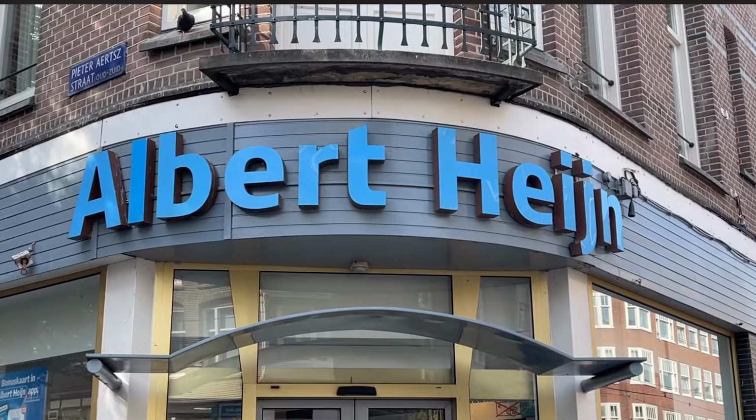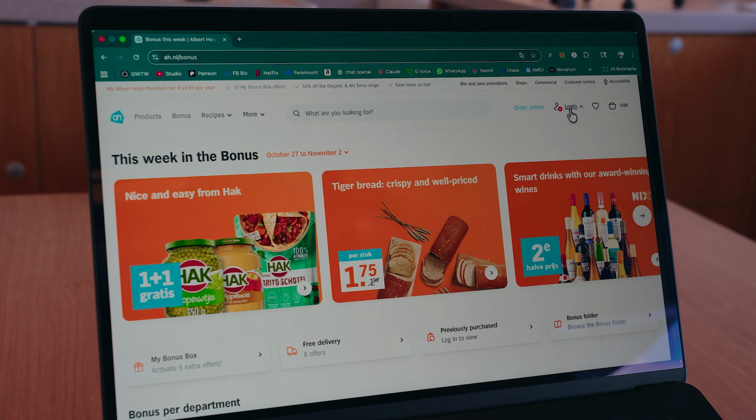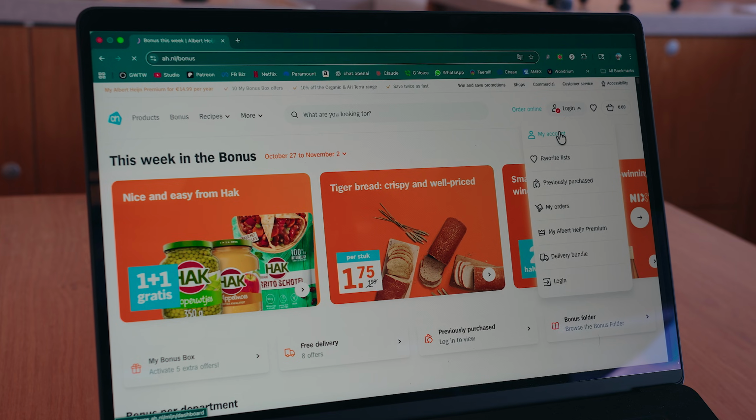And then of course you go to the grocery store. You want to take advantage of the sale prices, you're going to have to become a member and sign up for the app. It's insane. Everything requires an app or additional services these days, which is a bit of a pain, but I suppose a necessary evil.